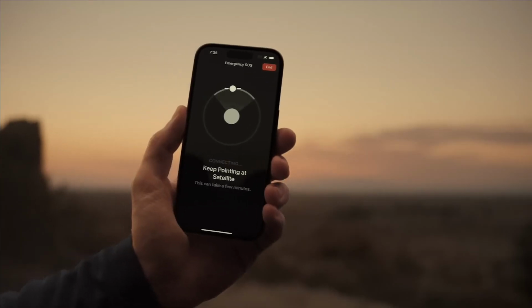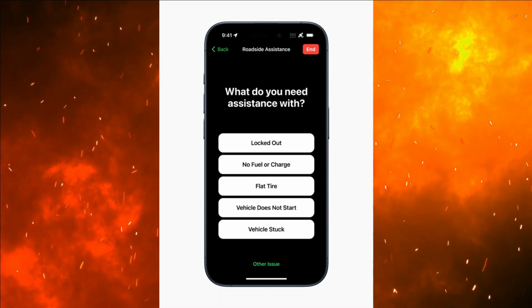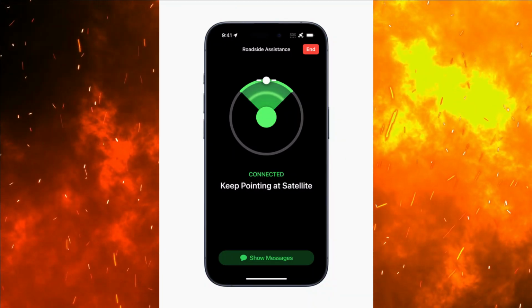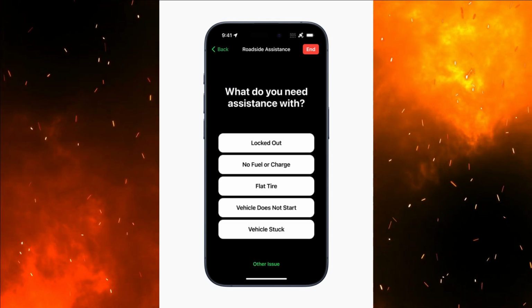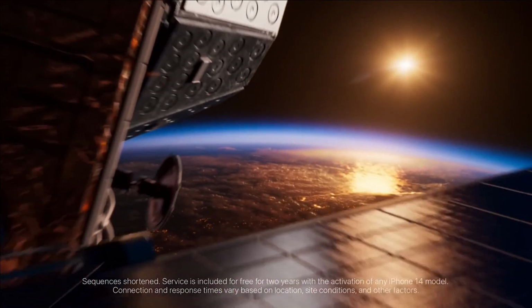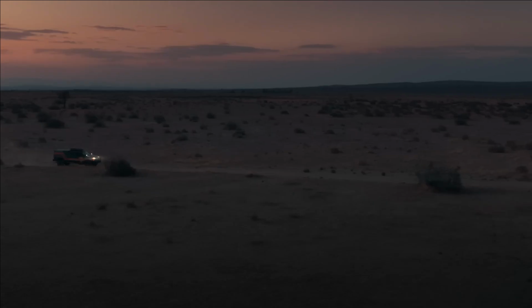Also, iPhone 15 introduced roadside assistance via satellite. Beginning in the US, when a user has car trouble and cellular and Wi-Fi coverage are not available, they can now connect to AAA, the country's largest roadside assistance provider. An intuitive interface, including a short questionnaire to capture important details, will transmit the information via satellite so AAA can message with the user directly and dispatch help to their exact location.